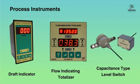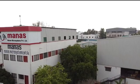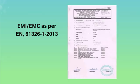Here are some of our other process instruments. All these products are manufactured at our Pune, India factory. Our products are compliant to EMC as per EN 61326-1-2013.